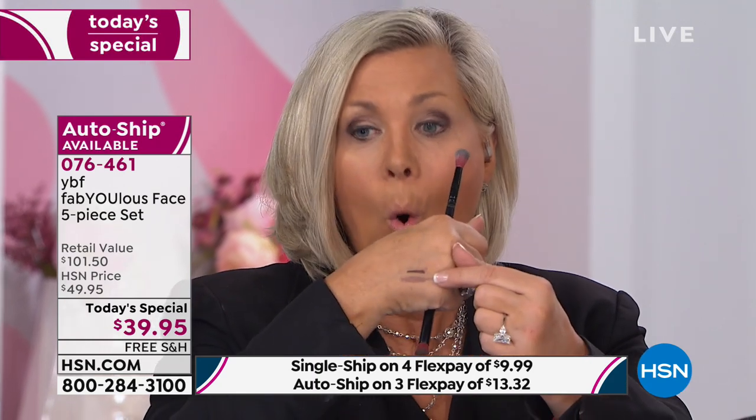All skin tones, because you can blend it out and it can go really soft taupe, or you can take it all the way into smokiness. The more you add, the more depth you get. So I'm going above the lash line, above the crease line, to give my eye that lift.